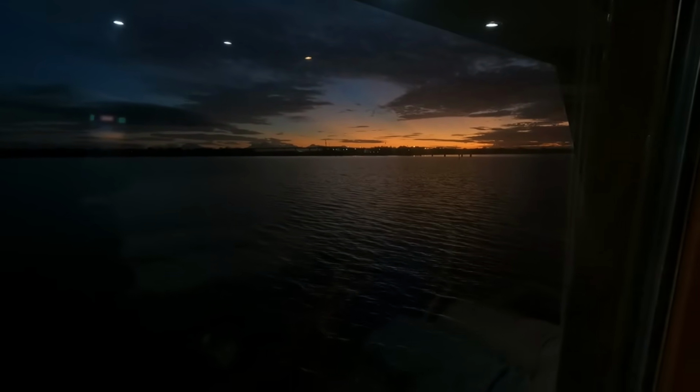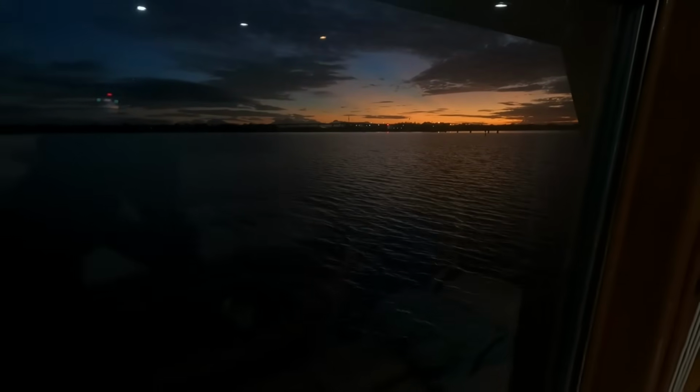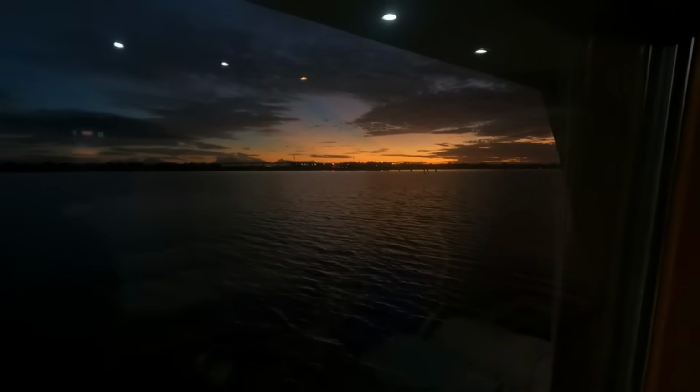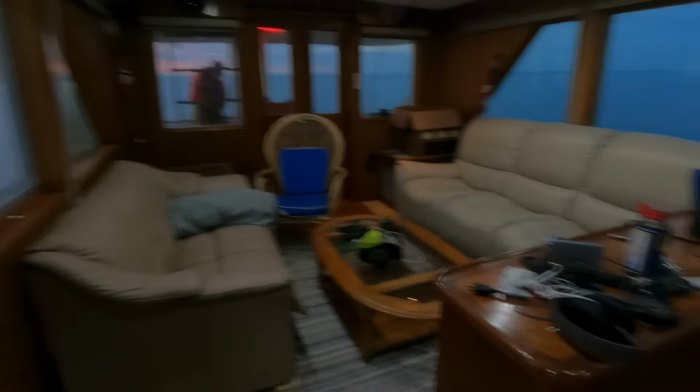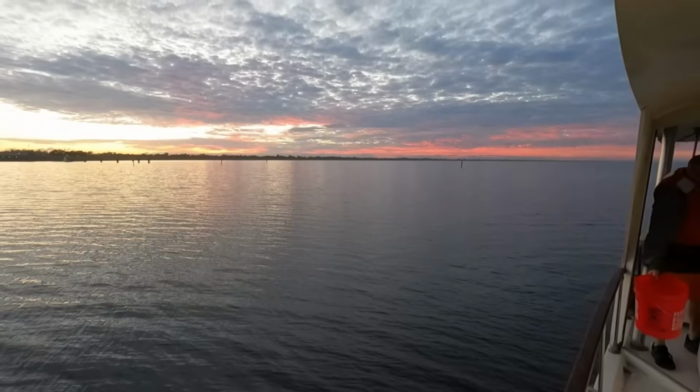All right. Good morning from Lake Okeechobee. We anchored here last night. It was pretty nice. Pretty awesome. We're at the Port Mayaka Lock. And we're gonna get ready to go. It's almost 7. I'm gonna fire this thing up. Getting ready to leave.